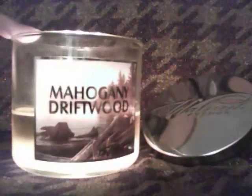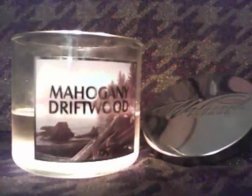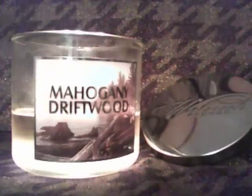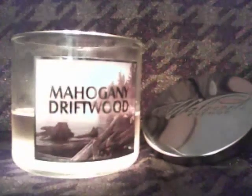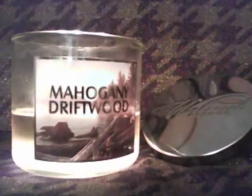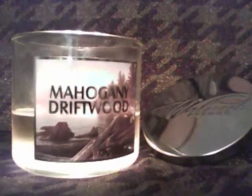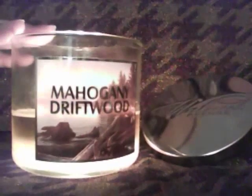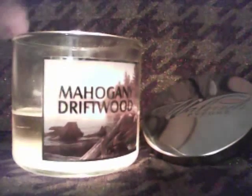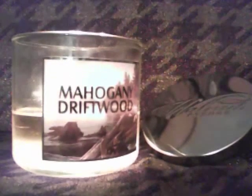It's stronger than black teakwood by Bath & Body Works, definitely, but it's not as strong as the original mahogany teakwood. I've heard people recently saying that mahogany teakwood isn't strong anymore. I personally haven't purchased that candle in quite a few months, but when I used to purchase it all the time, it was really strong, and most people say that it is too. So if they changed it, I don't know. I'm referring to the original. Mahogany teakwood always has a reputation of being strong usually. So I would say this one here, Mahogany Driftwood, is in between those two. And I think that's a pretty good way of gauging it.